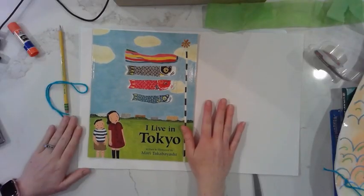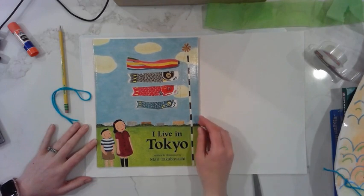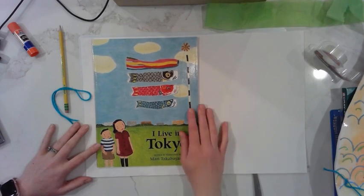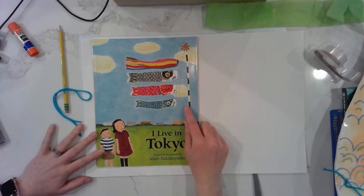Okay guys, let's get started on our kites. So I have this really cool book that I wanted to share with you. It's called I Live in Tokyo. And I'm actually not going to read it to you, but I wanted to look at this front cover as a picture of the carp fish kites that you would see flying outside in Japan on May 5th around Children's Day.